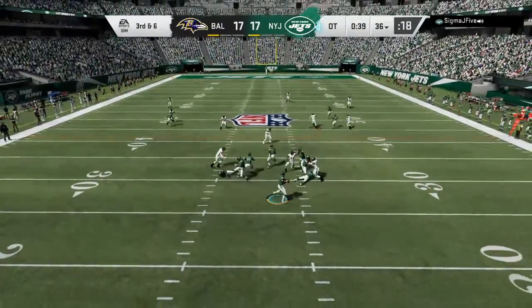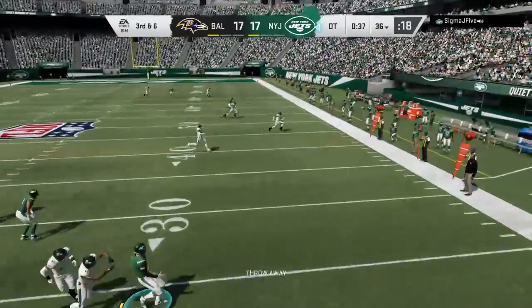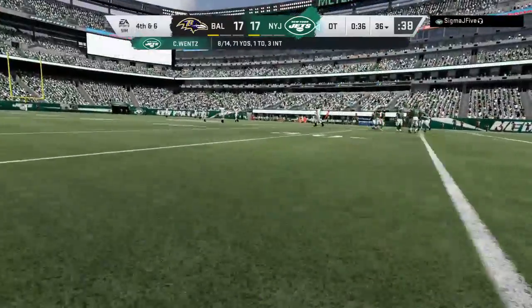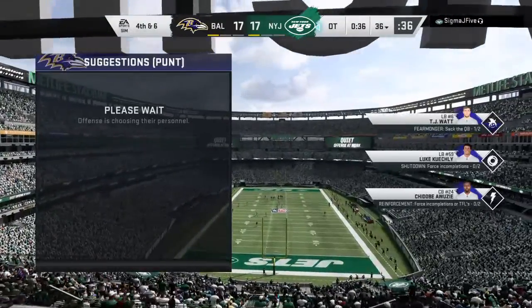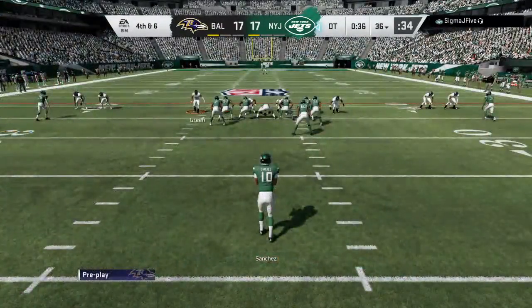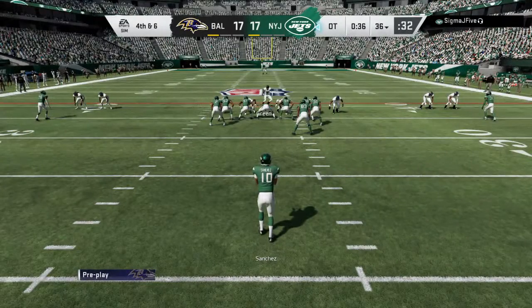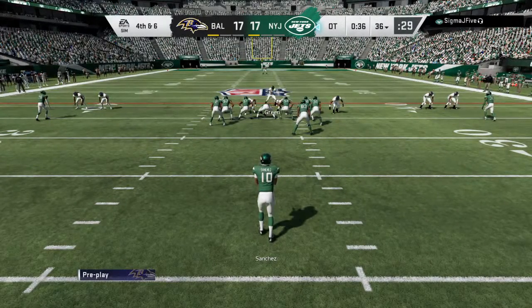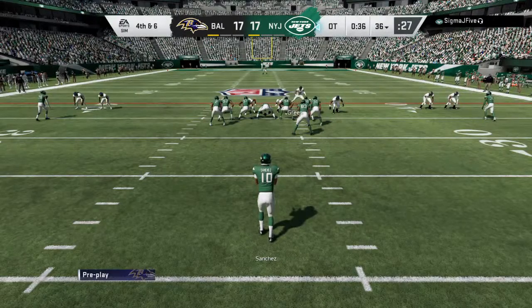Shotgun now for Wentz. And that is incomplete. The defense does its job. Now they're going to get the ball here in overtime with a chance to win it. Major league kudos to them, because to get the ball back in this spot, everything was on them. It had to happen, and they pulled it off. They'll get it back for their offense with a chance to win.